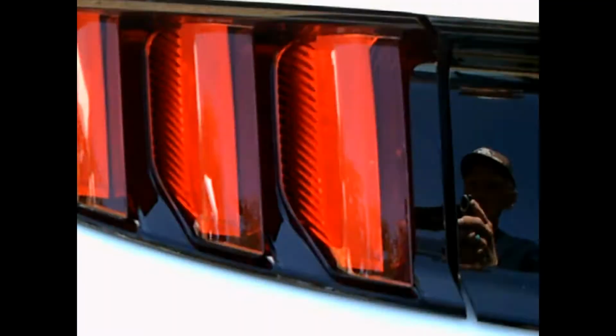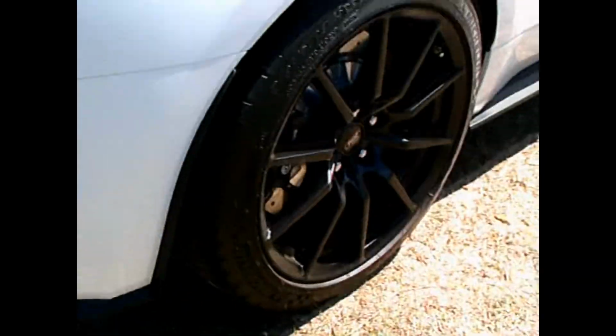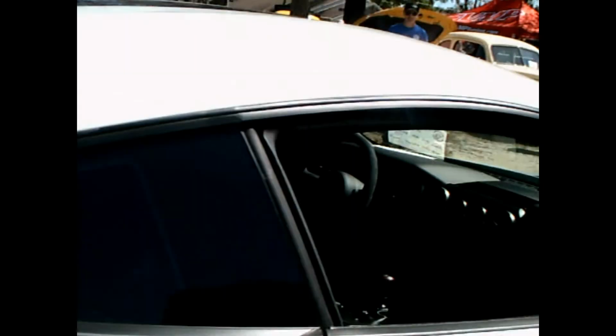Beautiful understated color scheme of white with the blue stripes. All that's missing in my estimation is more color in the interior of the car.